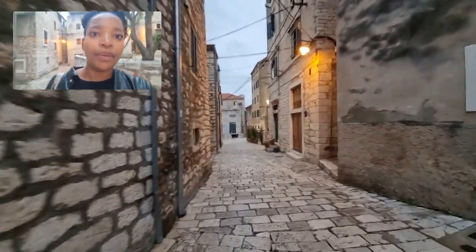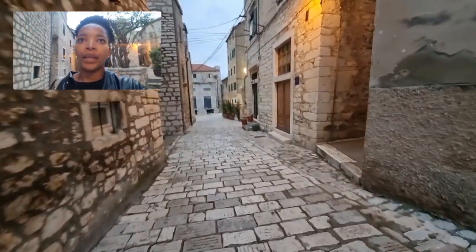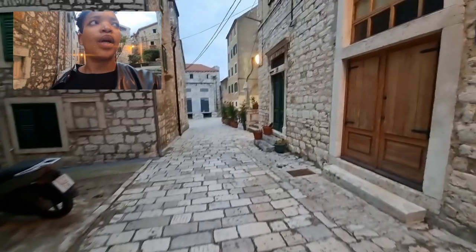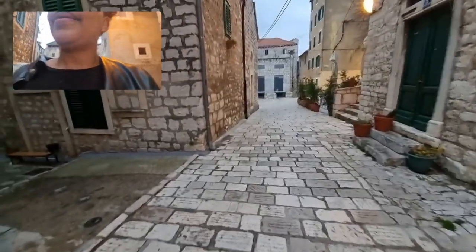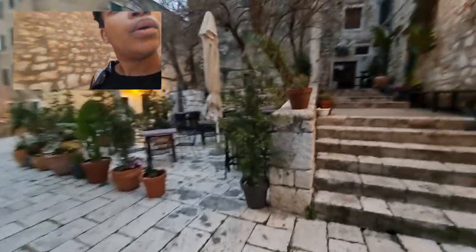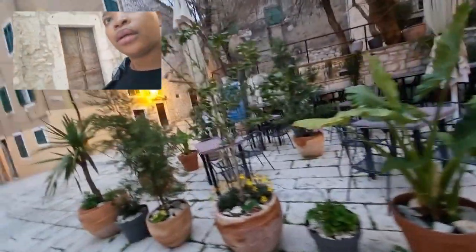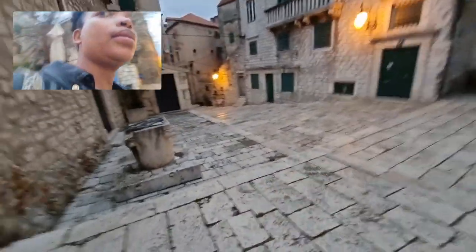This looks a little bit familiar, but is it the hotel? No, it's not. All I know is we need to keep walking down. So yeah, this is what we're seeing along the way. It's more and more quiet here, guys.